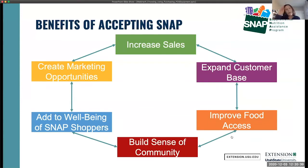Now, there are a lot of reasons for why you might want to benefit from accepting SNAP at your CSA program, a farm stand, or a farm store. And I just really briefly wanted to go over these. Accepting SNAP can increase your sales and expand your customer base. More customers can increase the dollar amount they spend with you when they use their SNAP benefits. And your acceptance of SNAP can improve food access and food insecurity in your community.